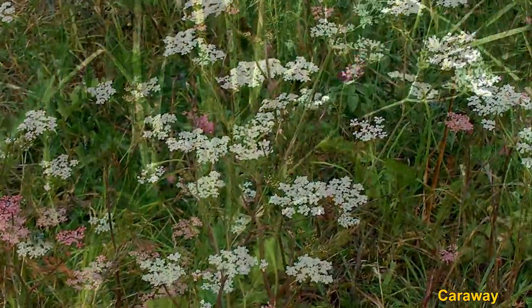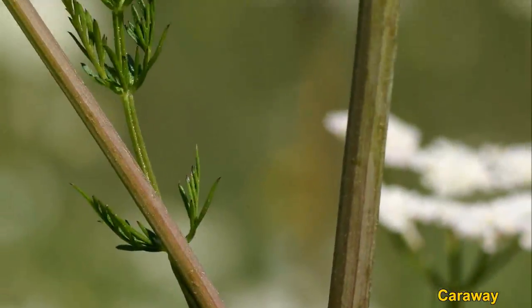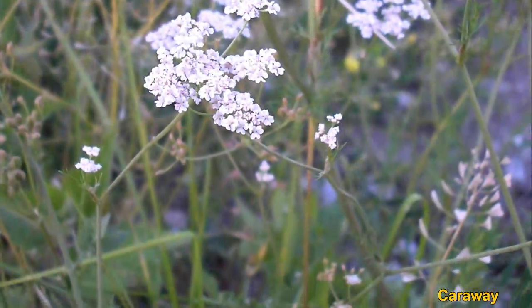It is often used as a spice in making rye bread. The seeds are more properly called fruits. Tea is also made from the seeds, and it is used as a fragrance.